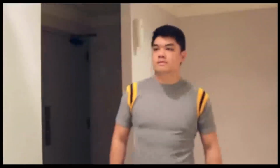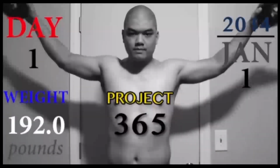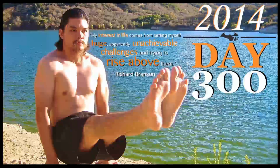On January 1st, 2014, I shaved off all the hair on my head and my face and let it all grow out for 365 days straight while cutting weight. So that's why I look like this when I first met Neil Adams. I decided to be Batman instead of Fat Man. And after dropping over 30 pounds, on New Year's Day 2015, I took an electric razor to my face while playing Pink Floyd's Time in the background. I kicked off my early 30s by writing a love letter to Batman and to health and fitness.